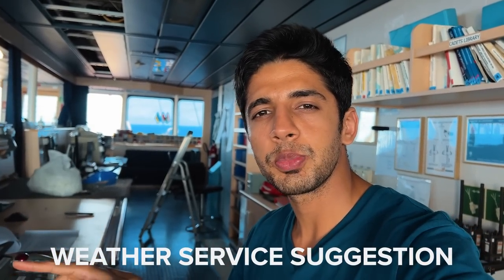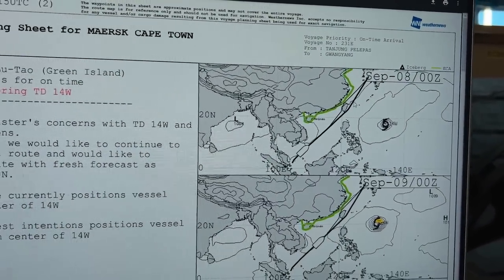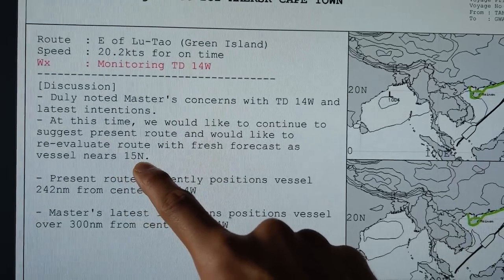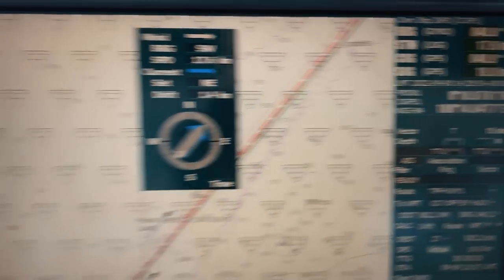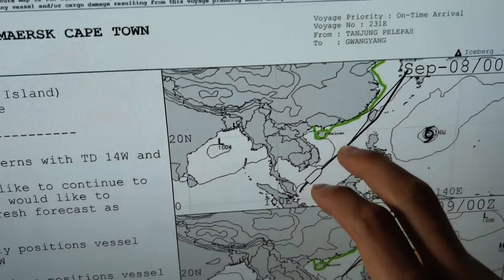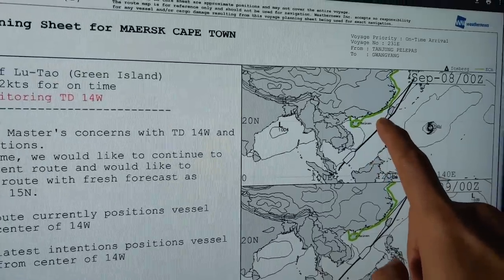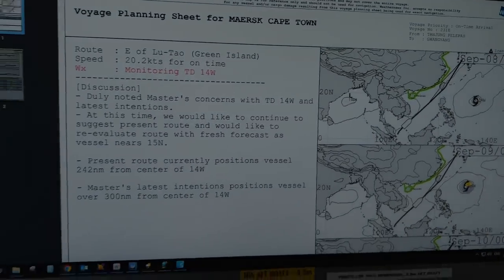I was just working on the computer and I received a new mail from our weather forecast services. They said that both the routes are safe, but they would like to wait till we reach 15 degrees north. Right now our present position is 08 degrees 10. So they said wait till 15 degrees and then they will evaluate whether we should take the route which is east of Taiwan or west of Taiwan.